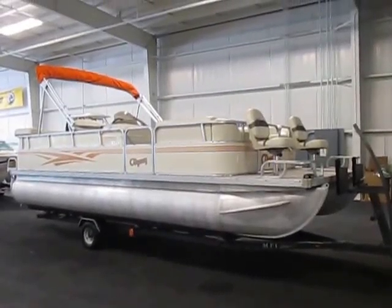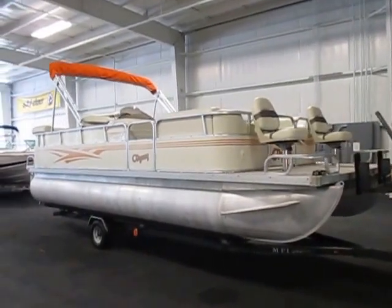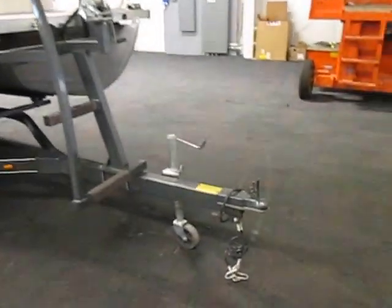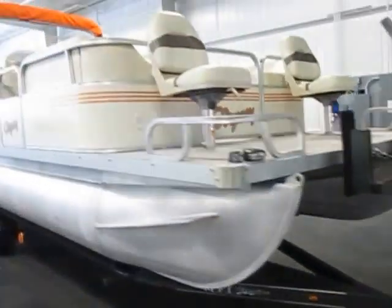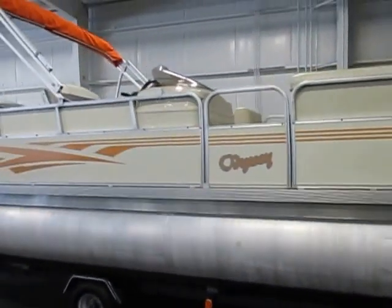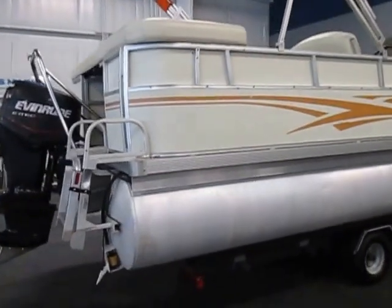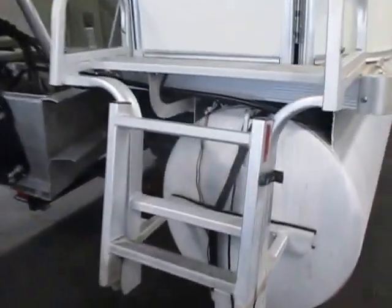This is a 2005 Odyssey 322 FCC Classic. It's on a MFI float-on bunk trailer. Has a swivel jack and a bow walk-up stand. Has centering guides in the middle. Has a three-step heavy-duty boarding ladder.